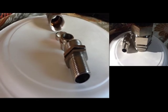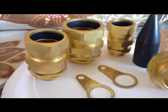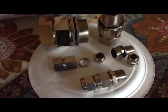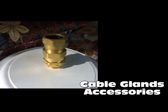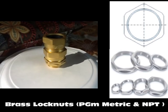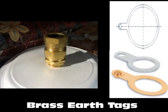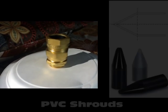We also offer cable glands in kit packs with accessories which include lock nuts, PVC shroud or LSF shrouds, and brass or tags. We also supply customized cable gland kits according to our customer's requirement.